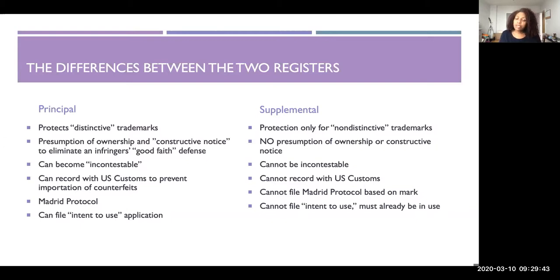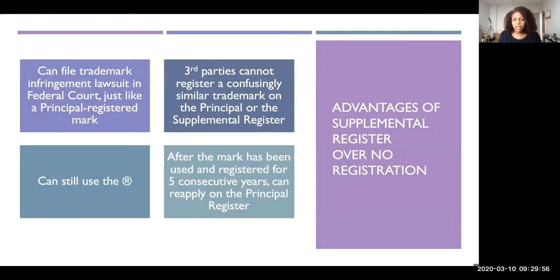With the supplemental register, you cannot file something that's an intent to use. You must already be using the mark in commerce. So those are some of the bigger differences between the two registers. And then, of course, like I mentioned, there are the advantages of being on the principal register, and there are also the advantages of being on the supplemental register versus not having any registration. So you can still file a trademark infringement lawsuit in federal court, just like a principal registered mark.